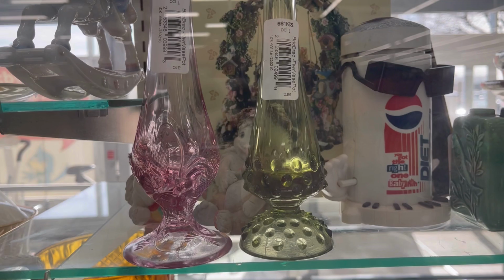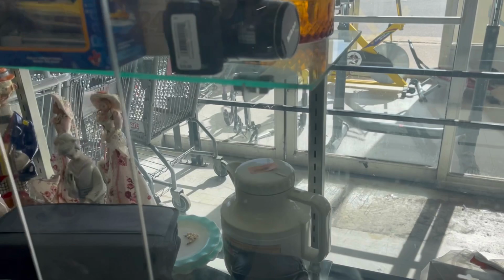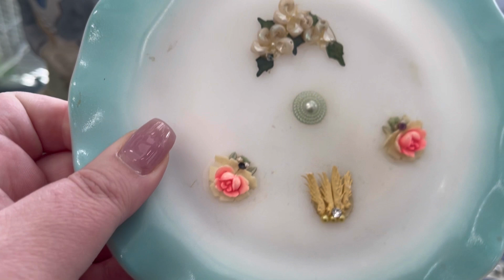So these two are Fenton and they are not on sale. They are not half price. So they are going to stay here. Got some little Hazel Atlas crinolines back here with some weirdness on them. What in the world? Somebody's gotten crafty with these. Okay, I'm gonna pass on those.